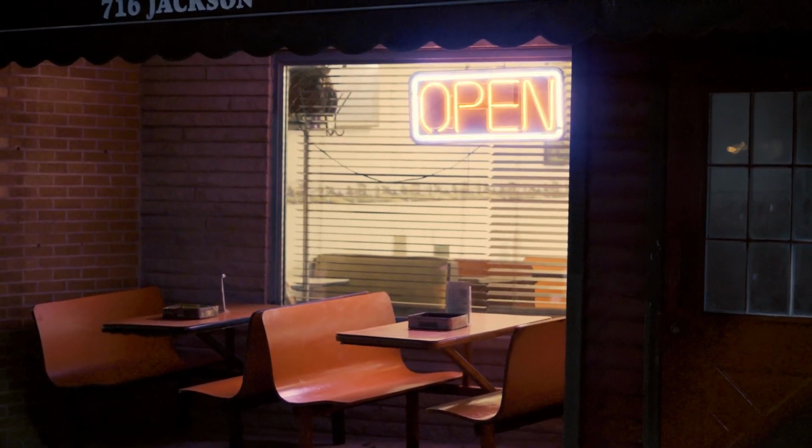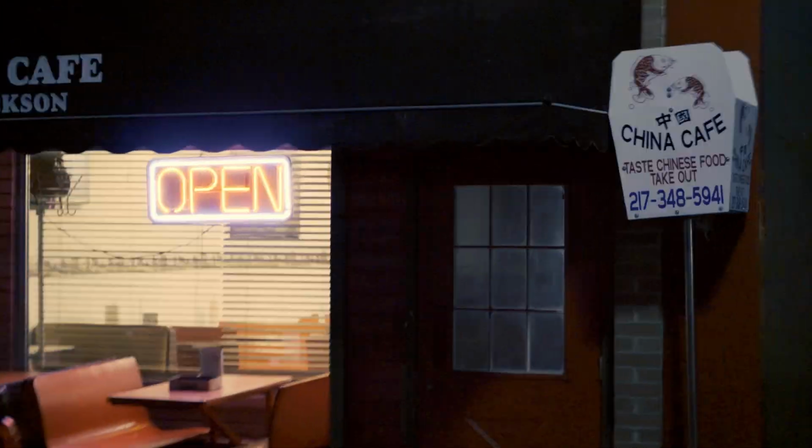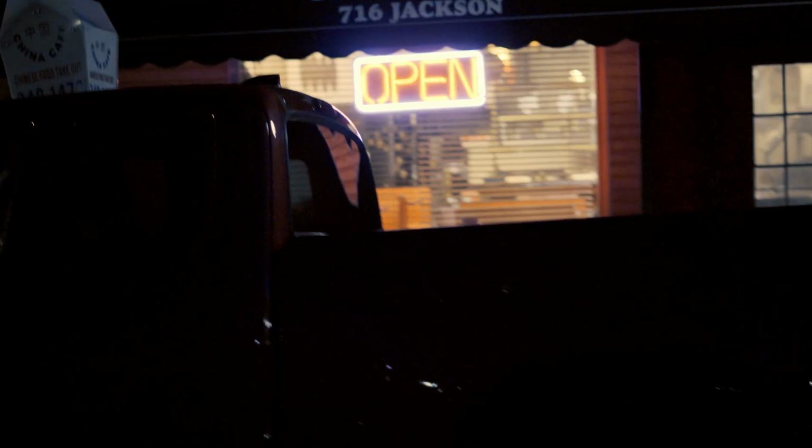So this is the location that I had in mind, and I'm not sure if I'm going to be able to get the shot that I want because the delivery truck is parked right where I'm supposed to stand for the picture. It's blocking literally the entire thing.